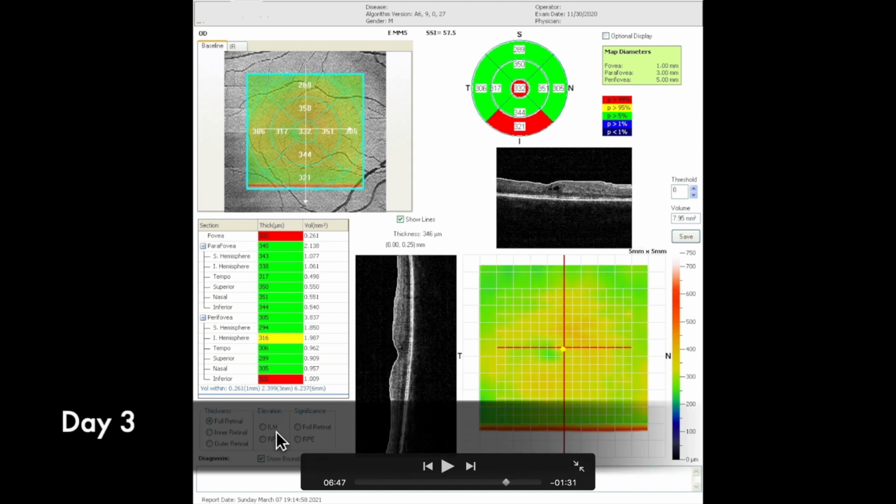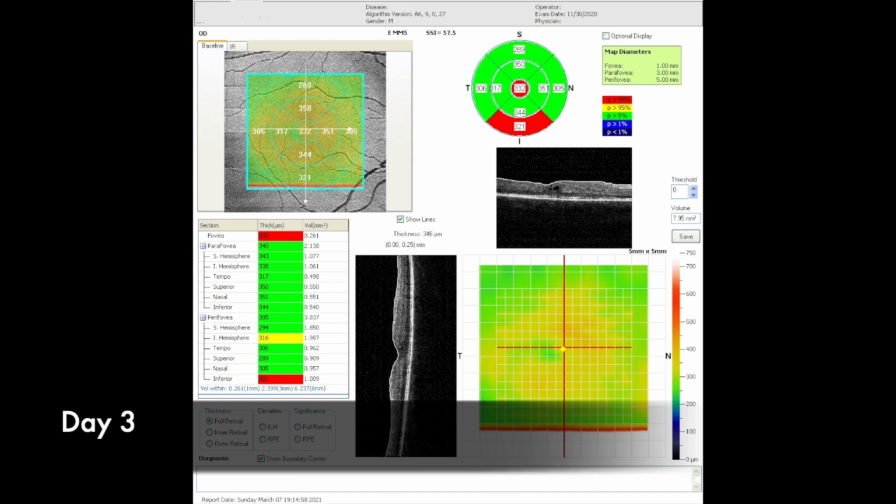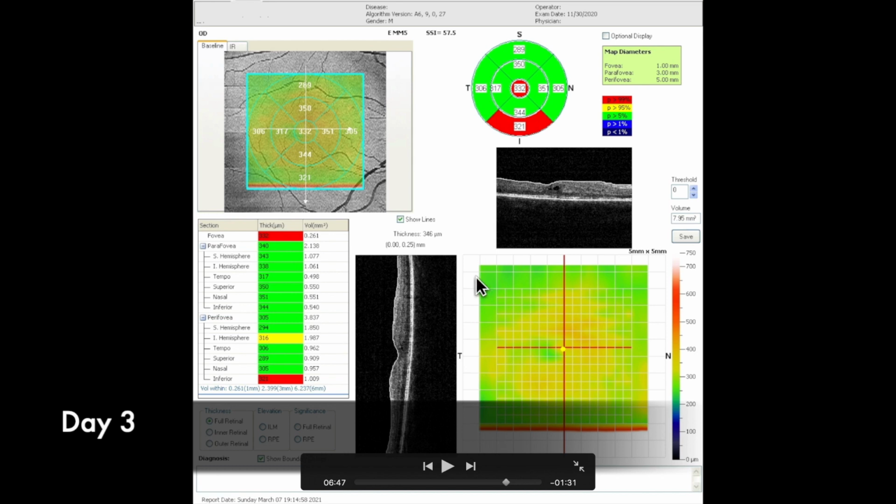And this is interesting. This is day three. And you might notice that this is actually thicker than it was the previous day. And sometimes that can happen. You can have a waxing and waning of the cystoid macular edema. That fluid can shift around and move around as it's resolving. And so you might get some thickening one day and maybe thinning the other day. But generally, what you want to be looking at is the general trend.